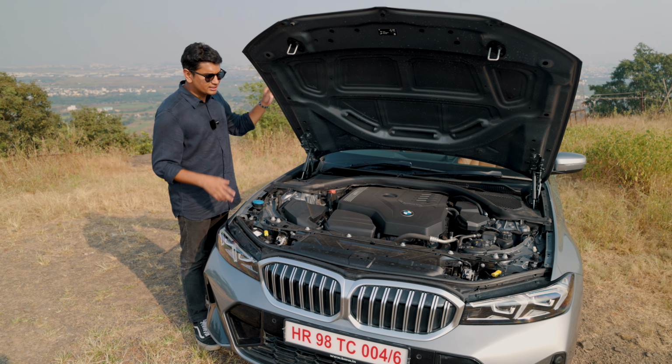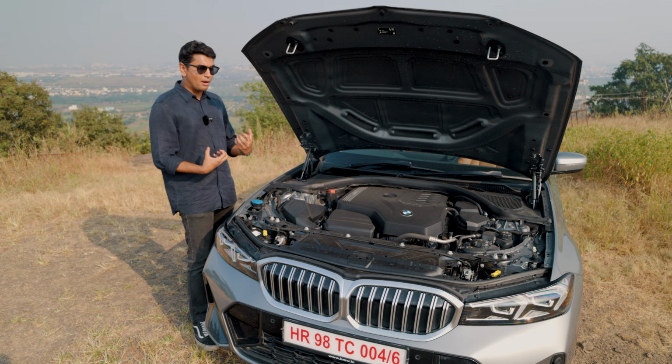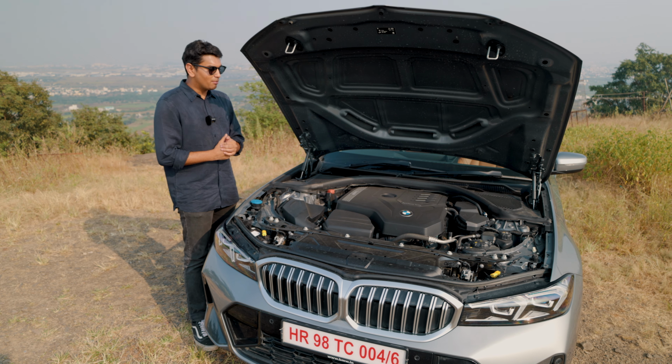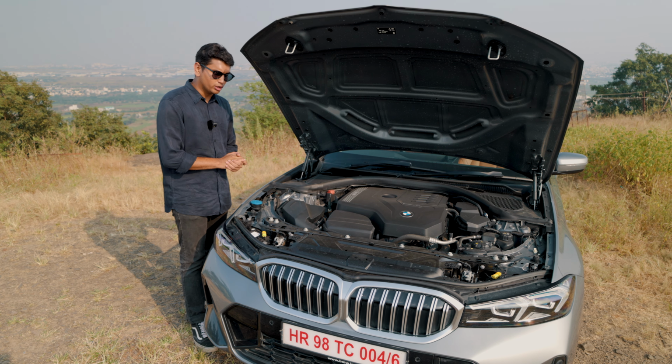You don't feel that this engine is underpowered, whereas if you buy the 530i, it felt a little underpowered, a little laggy, a little slow. But in this, it's completely fine. It feels pretty energetic whenever you put your foot down.